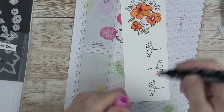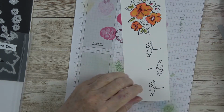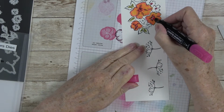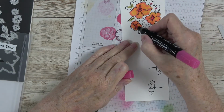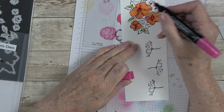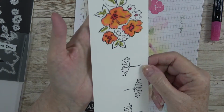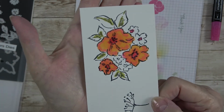I wanted to do it with these colors because I wanted to show you that it's okay to bring in different colors, and you don't have to use just the light and the dark. Don't be afraid to play with color. That's what makes this so beautiful. And look at that. Aren't those pretty?